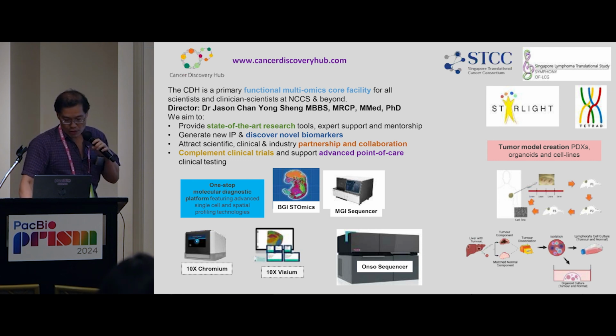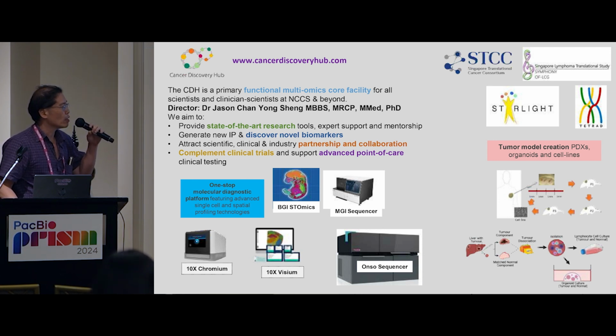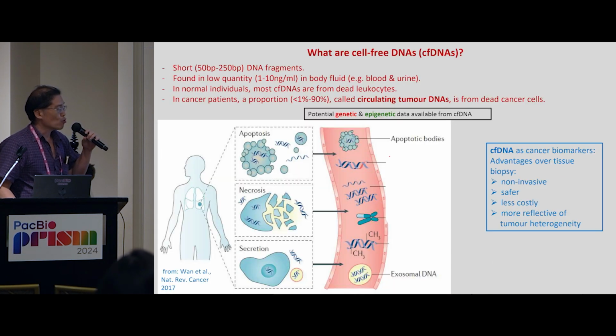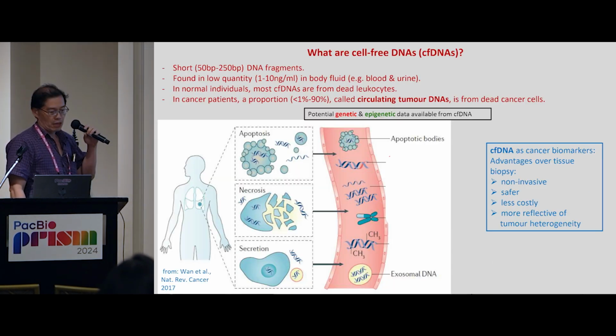And we hope to use all these different tools and platforms in order to get enough preclinical trial data so that we can complement our clinical trials and support advanced point of care at the NCCS. So for today, I'm going to talk about the cell-free DNA work that we've done.